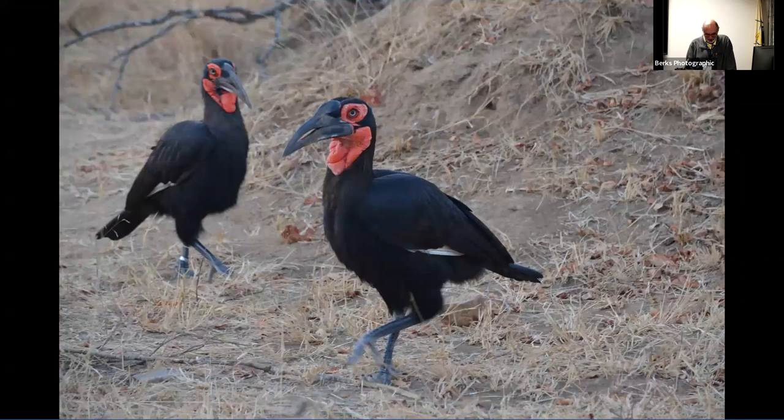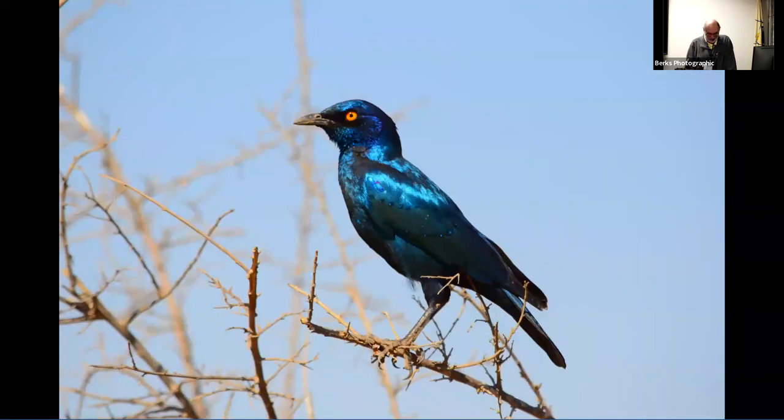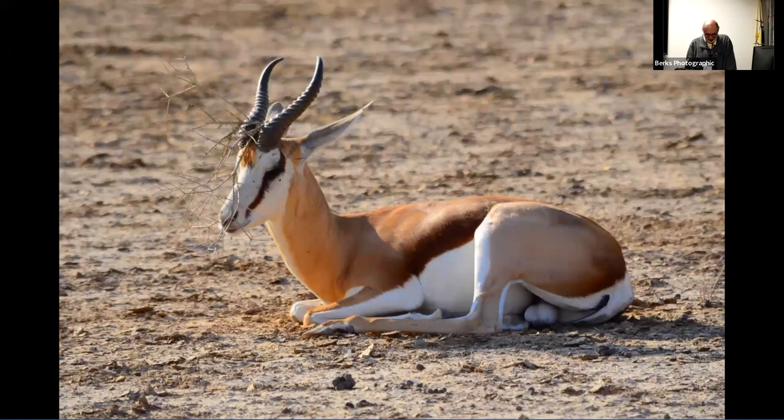And a couple of ground hornbills doing the two-step. And with this Cape glossy starling, we finished the Kruger part. And now we'll go on to Kgalagadi Transfrontier Park. The one road is right on the border with Botswana. I have been in Botswana hundreds of times because the road keeps going back and forth from South Africa to Botswana, South Africa to Botswana.